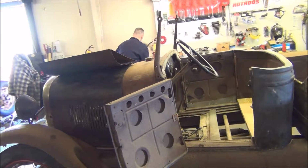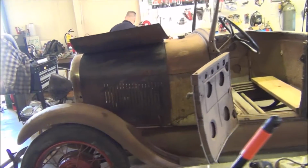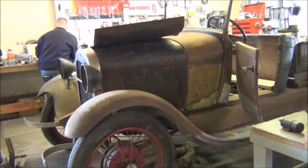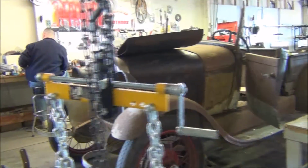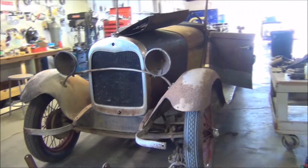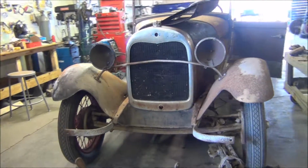More of a traditionalist. Yeah, I know. You might want to put most of them back original and stuff, which is very cool. I mean, there's nothing wrong with that. I mean, a flathead in one of these, yeah, that's cool. Yeah, unsafe, that's not cool. Yeah, that's not cool.